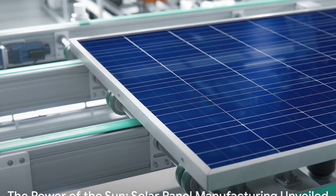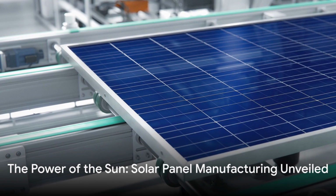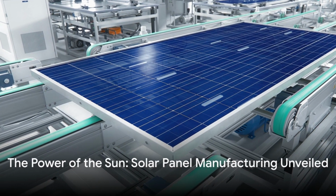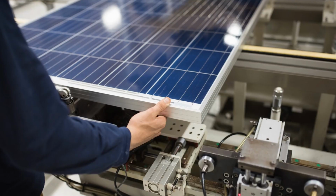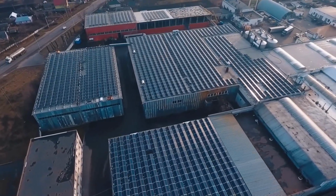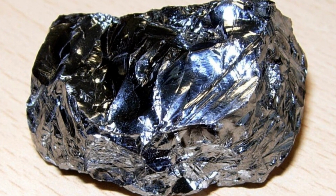From raw materials to cutting-edge technology, let's break down the steps in the solar panel manufacturing process. So, how are these marvels made? It starts with the raw material, high-quality silicon, refined to near perfection. This silicon is then melted and cooled into solid ingots, the foundation of our solar cells.